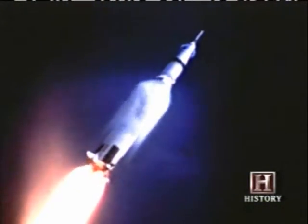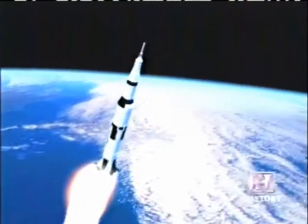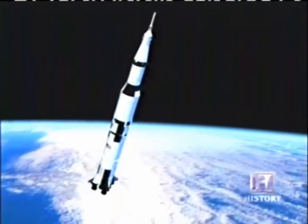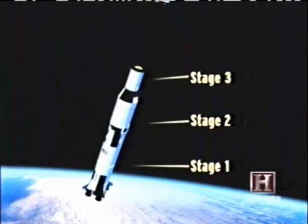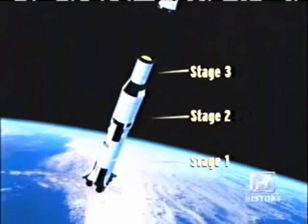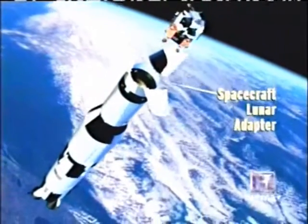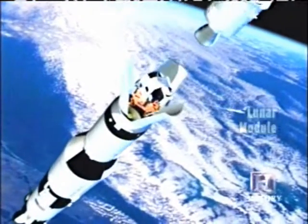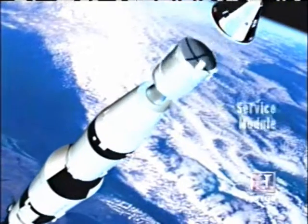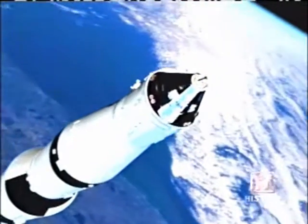up. This is something. This engineering marvel was made up of more than 3 million parts, designed and built exclusively for each mission. Stages 1, 2, and 3 contained the engines and fuel that powered liftoff and the initial ascent. The spacecraft lunar adapter, or SLA, held the lunar module that took 2 of the 3 crew members to the moon's surface. The service module powered the command module on its journey to the moon and back to Earth.